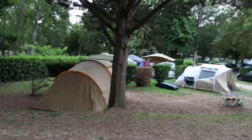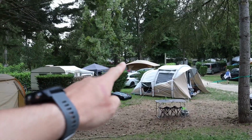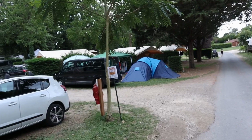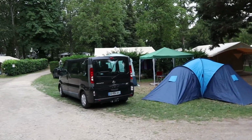So there isn't a lot of camping pictures or caravan pictures, but there are a few different kind of options. You could get a safari tent at the bottom here. People are camping here with their tents. People can obviously fit caravans on as well. So there's a kind of a wide range of different options you can get on this site. But it's about 20 pictures.